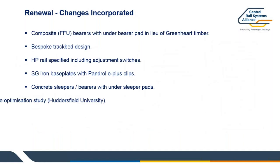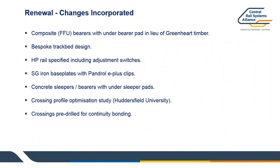So looking at renewal changes that we put into the next iteration, so the current layout that's installed now. We've now got composite bearers, FFU, which we'll go through in a bit more detail in a minute, in lieu of the greenheart timber. Trackbed design was looked at very closely, and the bespoke design was made by the trackbed team. We looked at HP rail to look at where we ran off the cast crossing. So we had envisaged we'd have EDH'd crossings in this instance, because the ones that were installed in 2015 were EDH'd for the first time.